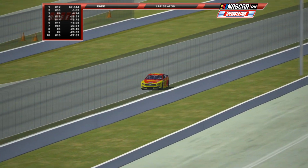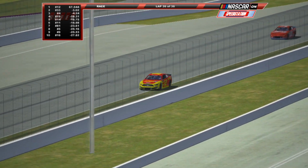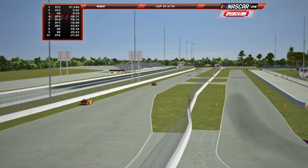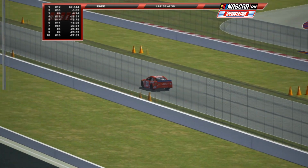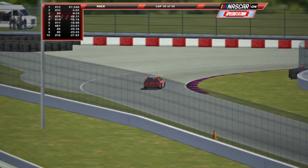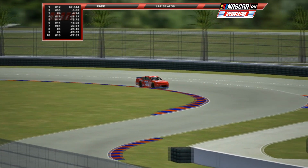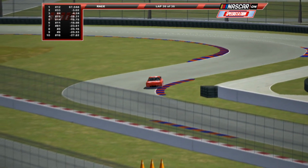I think he's out of fuel. Ryan Blaney is swerving. He appears to be out of fuel. Jan Magnussen with a bit of a run down the back straightaway. His car is still running. It appears that Harvick's has ran out as well. Into the final corner. Does the 33 car have enough fuel to make it to the start-finish line? And it looks like he is gonna do it.